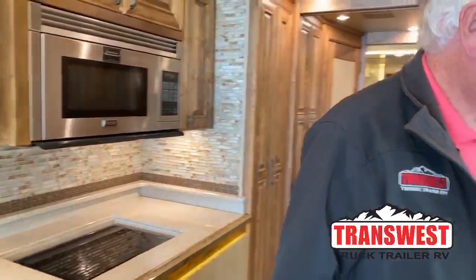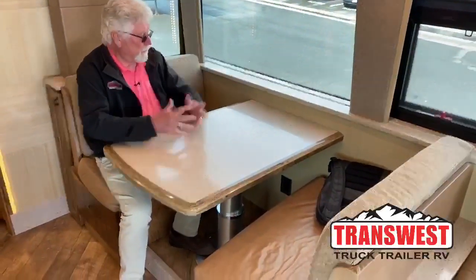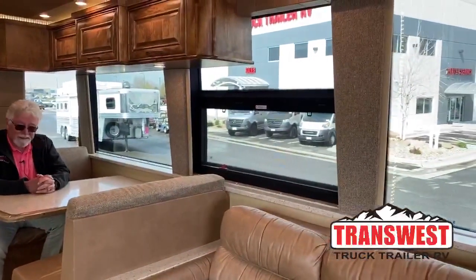This booth is very comfortable. You can seat 4 people here real easily. Just look at the view. I mean, you can imagine this could be anywhere between the East Pond and the West Pond. You know where the East Pond and the West Pond is, right? There's a lot to see.